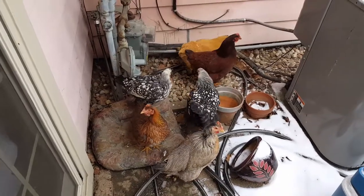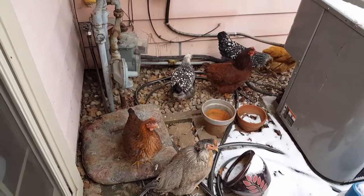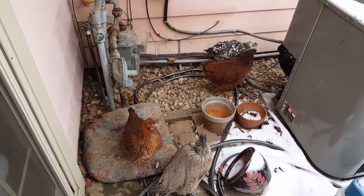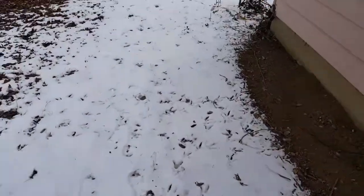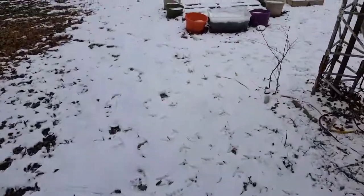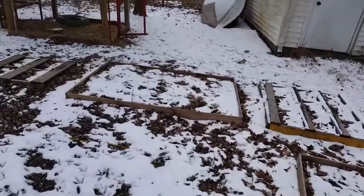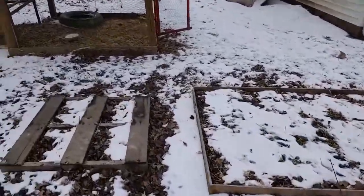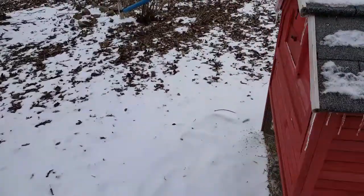Look at all these freeloading chickens. Yep, it's been a couple months and I haven't gotten any eggs in a while. Let's go take a look. Looking all the way out here, my wife's garden. She actually did the whole pallet garden thing. All right, let's see here.